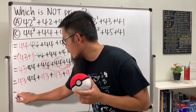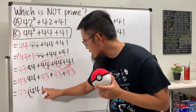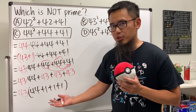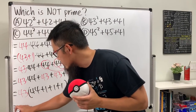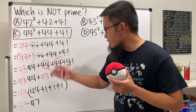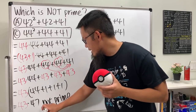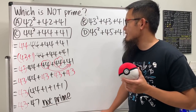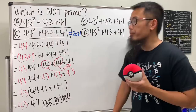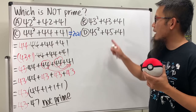So this becomes 43 all the way in the front, and then we will have 44 right here. Plus 1, plus 1, plus 1. Of course, altogether right here, this is just 47. So, ladies and gentlemen, this right here is just equal to 43 times 47. So, of course, this right here is not prime. Very cool. Alright. Well, and as I told you guys earlier, this right here is in fact equal to 2021, which is this year. And I think now the question is, how about these numbers?